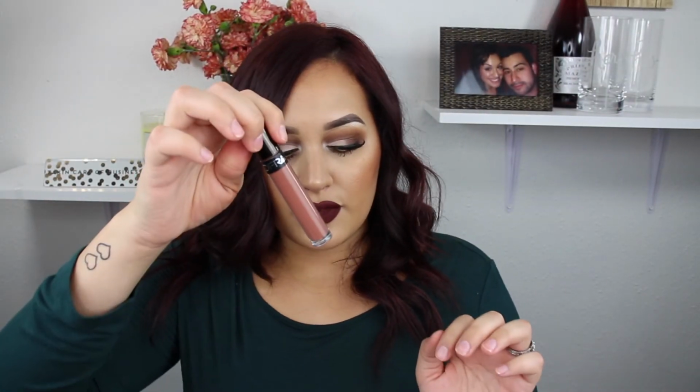And I have this from Ofra. This is in the shade Verona. I had to throw in a nude. I wanted to put this one in here because this is more of a brownie nude. It's not a true pale nude. I love my milky nudes and those pale nudes with a pretty baby pink gloss over it.